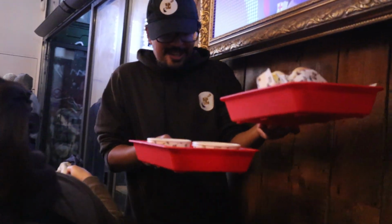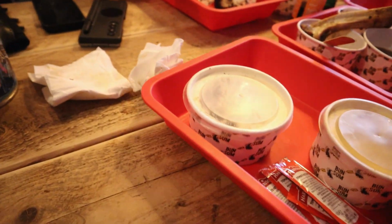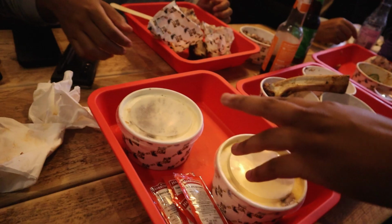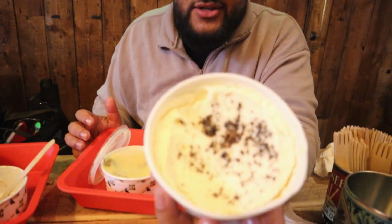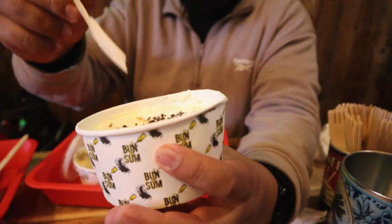Here it is. Here comes the second batch. Here we go. Oh, these are desserts? Yeah. Banoffee? These are banoffee? Yeah, the banana pudding. So nice, we had to get it twice. So let's not forget about the bun and some desserts, ladies and gentlemen. We have got a banana pudding and a mud pie. This right here is the mud pie.